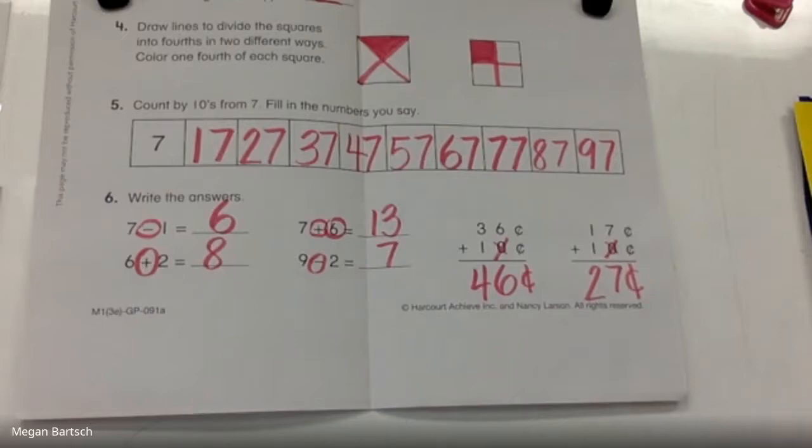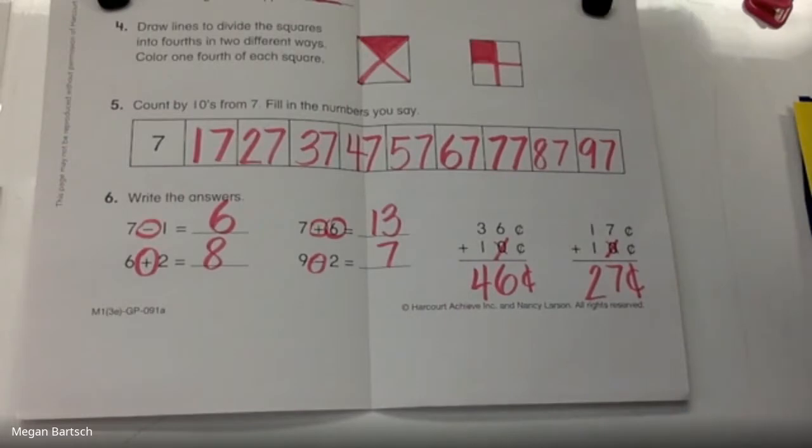I need someone to raise their hand. Don't blurt it. Look at my clock in the back. Raise your hand. Don't blurt. What time does it say? DeAndre, what time does my clock say? 1 o'clock. That means it's time to go.